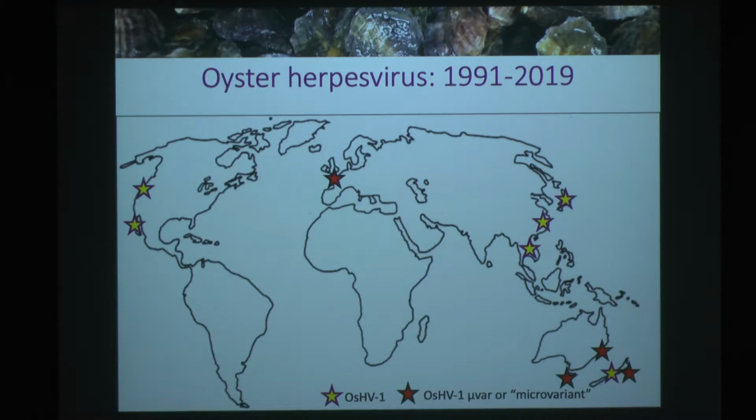No one knows how these viruses came to Australia and New Zealand and why they emerged when they did. We do know, with a better understanding now, that there are some of these other variants in Asia, but there's not a lot of information coming out of Asia about potential mortalities. So this sets the stage for a very interesting emerging virus situation, and in fact, it has been a high level of concern. And then at the end of my talk, I'll talk about a recent detection in San Diego, which I have classified as a microvariant.